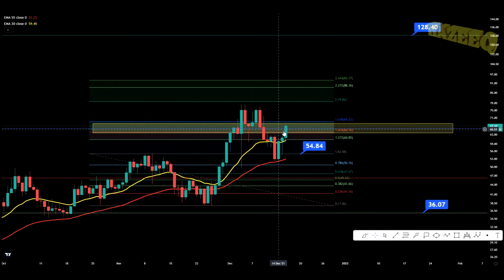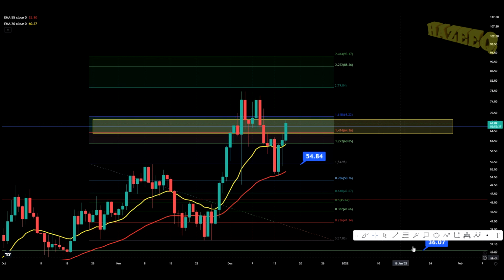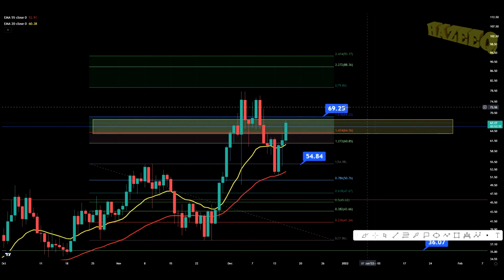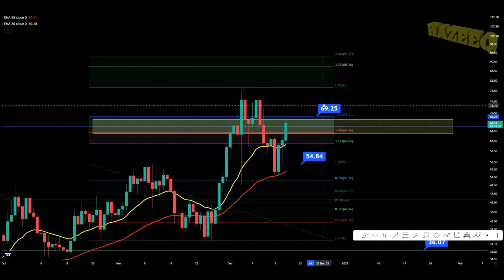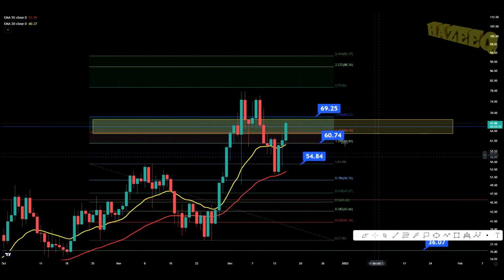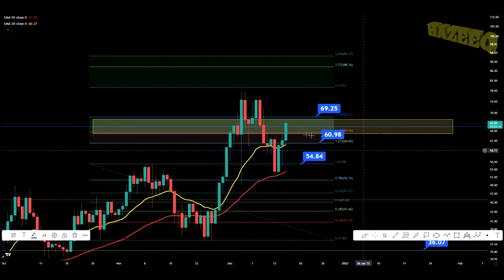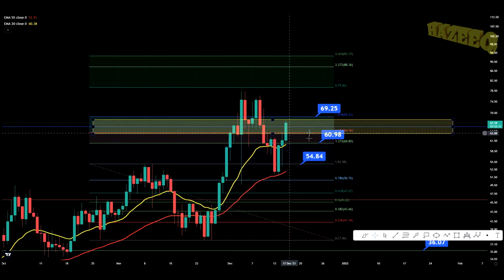And as you can see right now, we're starting to run into the 1.618. So potentially this is where we're gonna get rejected from, the 1.618 here at $69.23. And that's where we come back down to the 1.414 or to the 20 EMA. Obviously, we can even come back down as low as $61 here at the 1.272. So those are your two support levels, obviously.